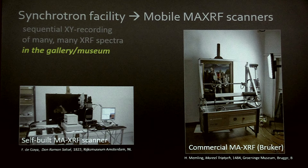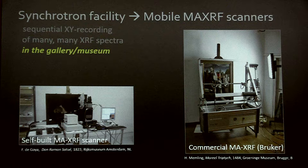Maybe we will never find another painting where we also get a lot of this new information. But this turned out not to be the case. In the meantime, we already have examined many, many paintings, over 100, and in quite a few cases we get new information. Otherwise, I would not be talking about this here.